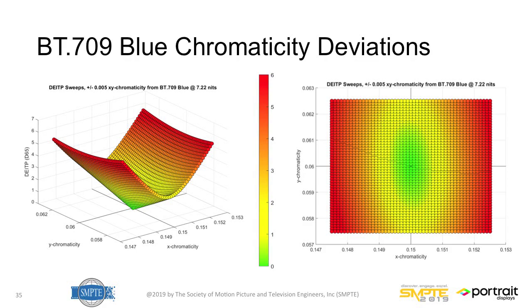And if we compare that to ΔEITP, the red here should be firing off alarm bells, at least it does for me. We're getting much different responses here, and to stay within 1 JND, we have a much smaller tolerance as indicated by this green circle. So very quickly, we can go from saying yes, we're within a JND, to no, we're not. And the direction is different as well. ΔEITP is less sensitive to changes in Y chromaticity and more sensitive to changes in your X chromaticity.